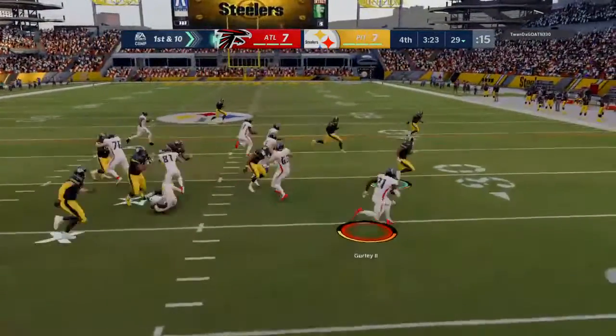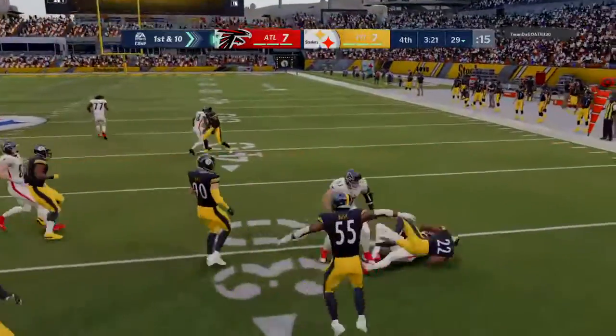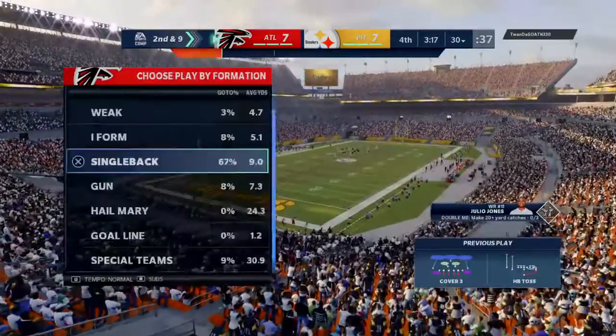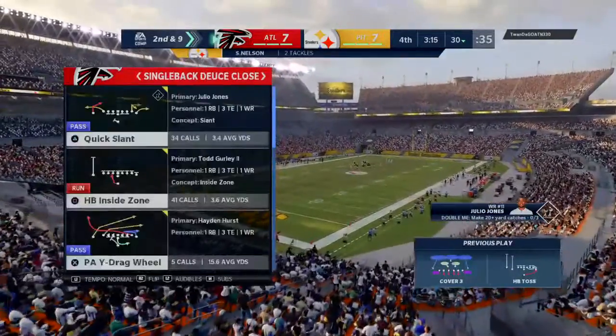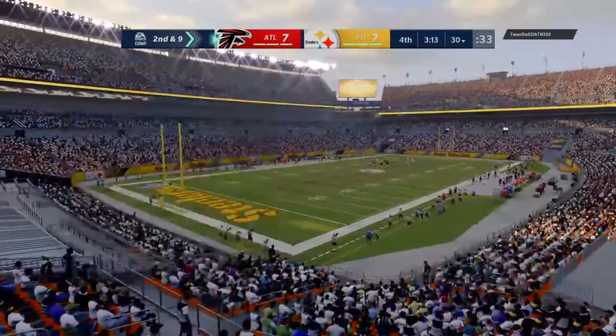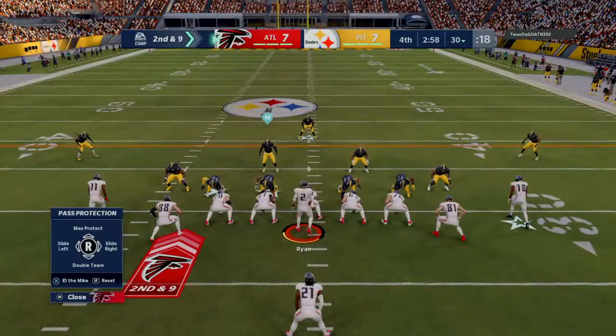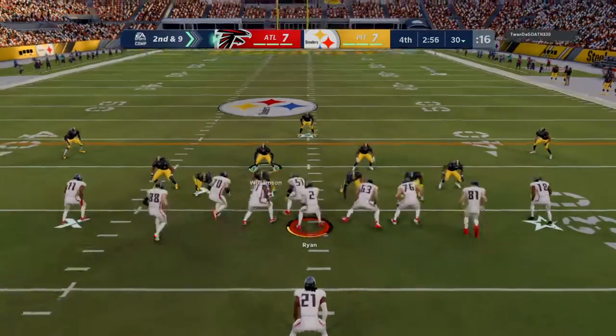Here's Gurley now, toss right. Not much room here as he only gets it to about the 30. Credited with a 1-yard gain there to make it 2nd and 9. He continues to struggle to find a crease to break off a big one and might need to just put that aside and just try and ram his way forward and get what he can.